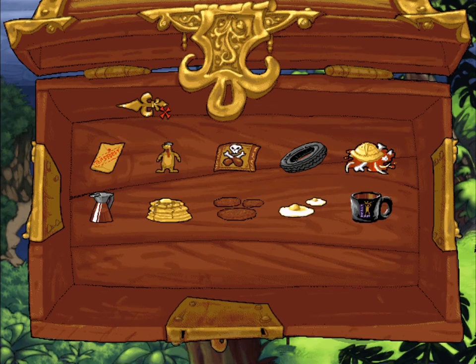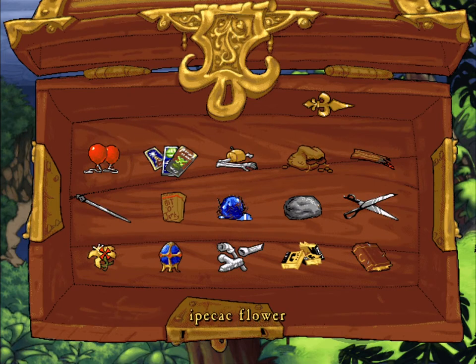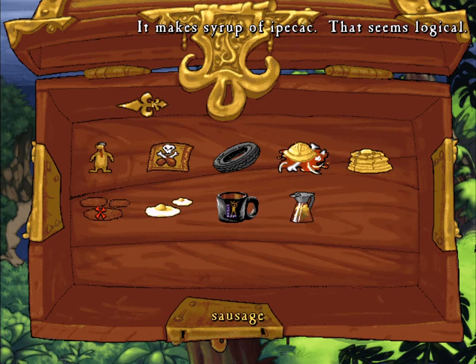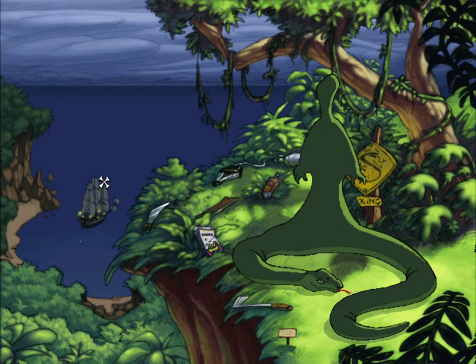All right, so one thing we learned about this ipecac flower is that people used to use this as a purgative. So if we make an... It makes syrup of ipecac. That seems logical. That syrup of ipecac sounds helpful right about now. There you go, buddy.